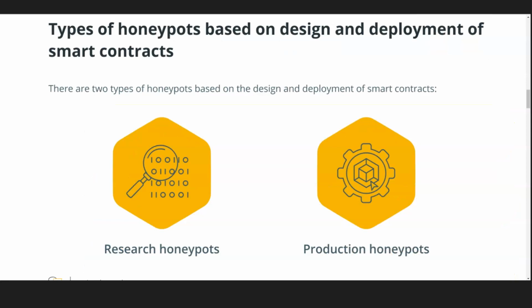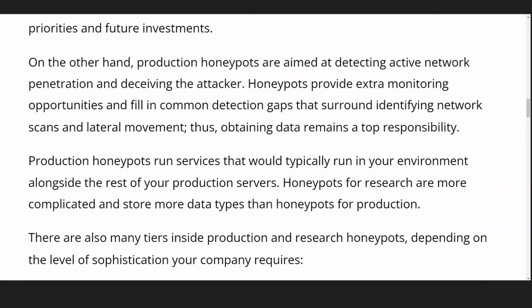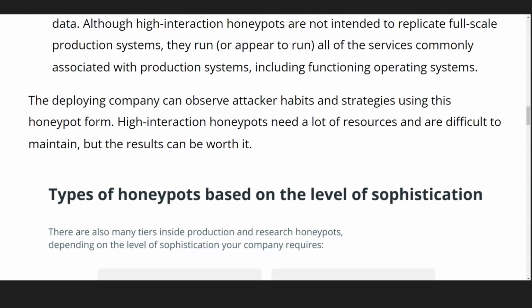Now, the types of honeypot, based on the design of the smart contract: you've got the research honeypots and you've got the production honeypots. And it breaks this down. Production honeypots run servers that typically run in your environment. The deploying company can observe attacker habits and strategy, usually through this honeypot form.